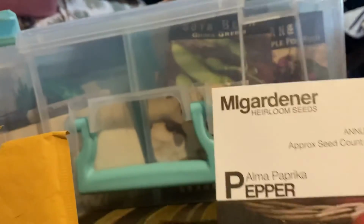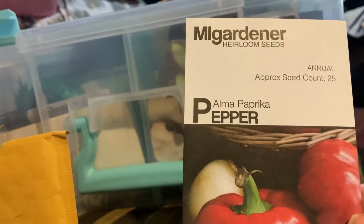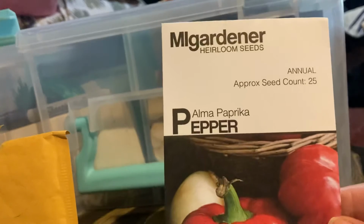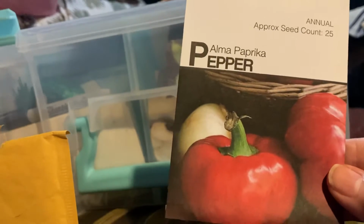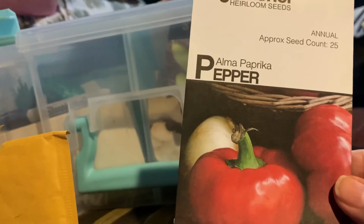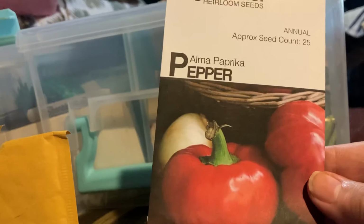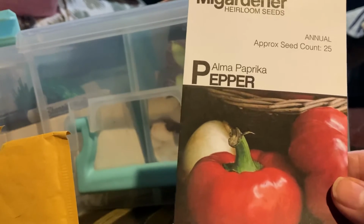And I finally found some paprika peppers. I've been wanting to find some, and MIgardener had them, and so I nabbed some, because I'm going to grow some paprika peppers in the spring. Well, probably closer to summer, because they're very much a warm season crop, and make my own paprika, because I really like using paprika when I cook.